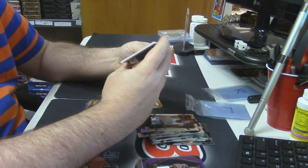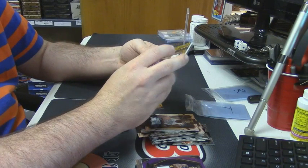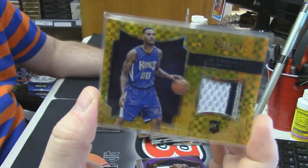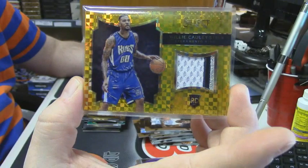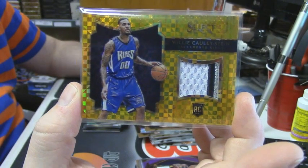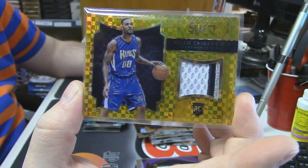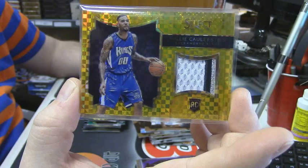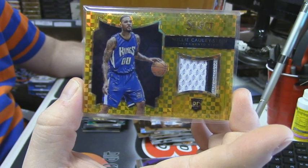Oh, that's a nice card. Three color patch for the rookie, Willie Cauley-Stein of the Kings. Numbered 5 out of 10. That's a good card.